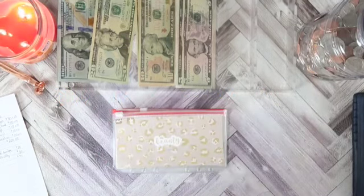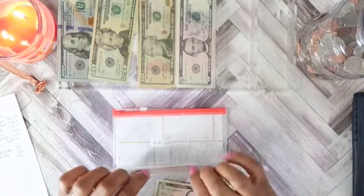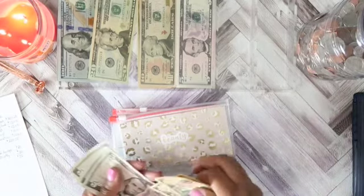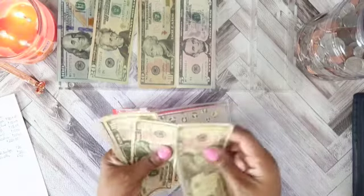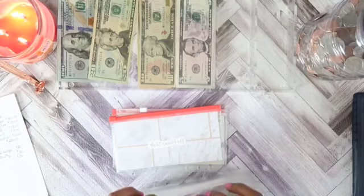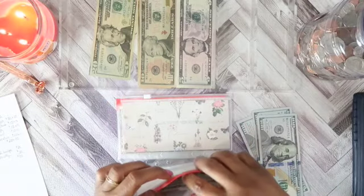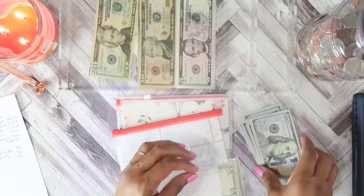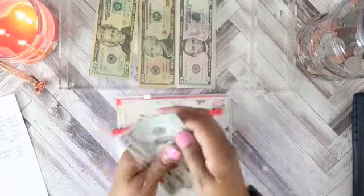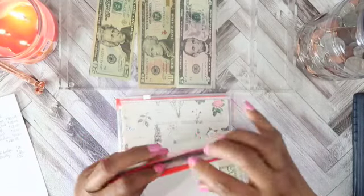Now we will move on to our sinking funds, and beauty will get $15. So it gives us $10, $20, $30, $35, $40, $45 in beauty. Debt snowball will get $300. So it gives us $800 in debt snowball. And I will be making a payment on my Nailnet A.